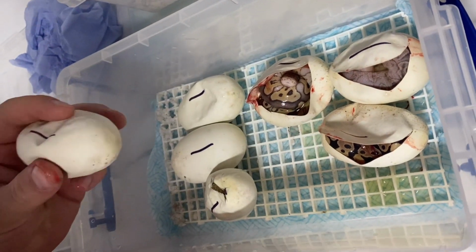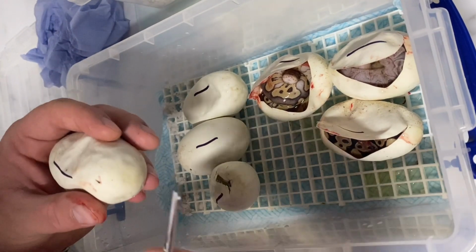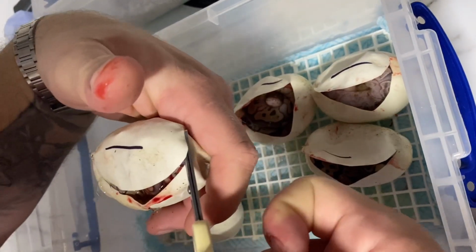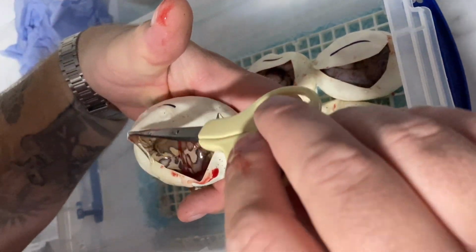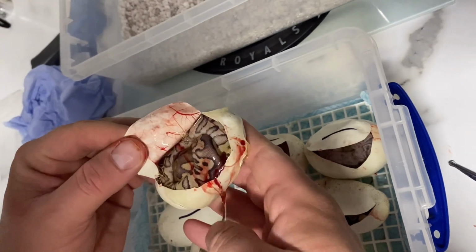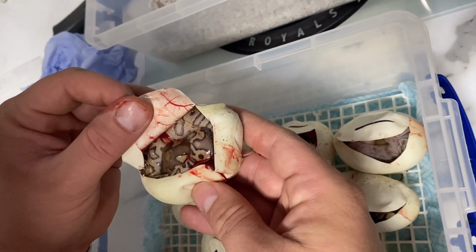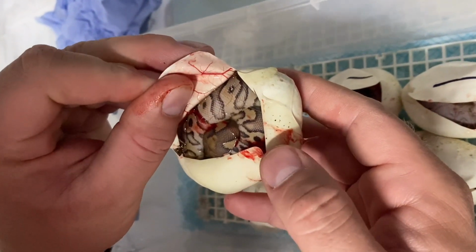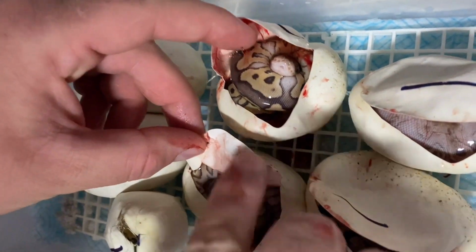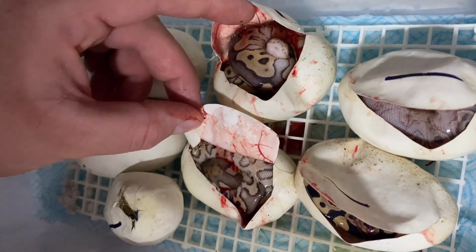Yes. That's another Mojave Clown. This one's got a much busier pattern, really pretty. Believe it or not, this is the first time I'm ever hatching clowns. But yeah, that's a Mojave Clown. And look at the difference between that one and this one. That one's much cleaner. This one's got a really busy pattern. Stunning snakes.